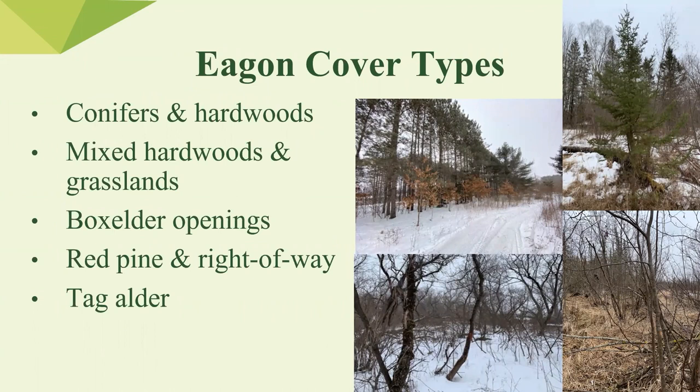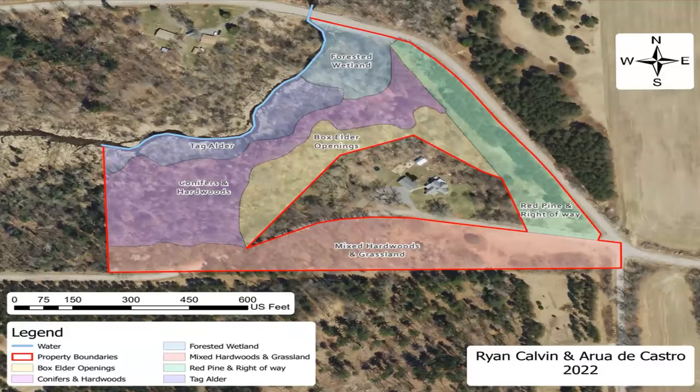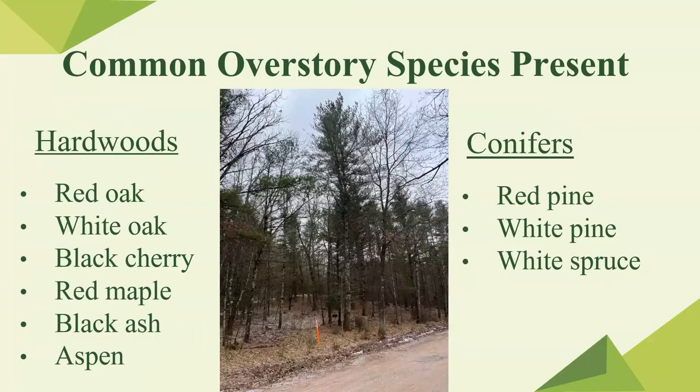So we're lucky on this site to have a diverse range of different cover types that we've already discussed. Some of those being the box elder openings, the tag alder, the hardwoods, and the conifers. This is just a reminder of the distribution of those across the site.